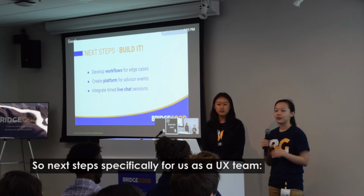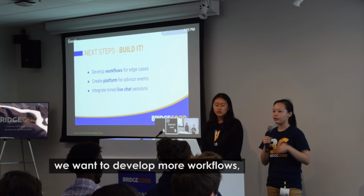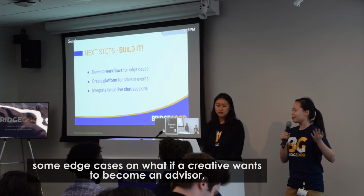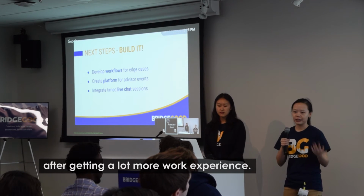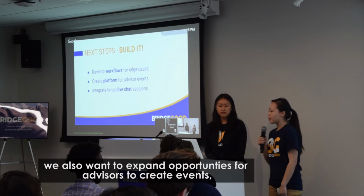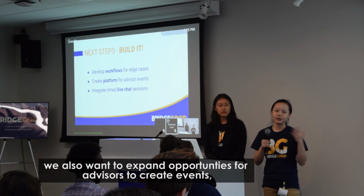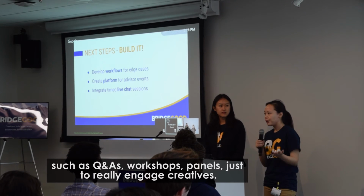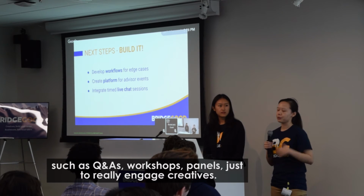So next up, specifically for us as a UX team, we want to develop more workflows, some edge cases on what if a creative wants to become an advisor after getting a lot more work experience. We also want to expand opportunities for advisors to create events such as Q&As, workshops, panels, just to really engage creatives.